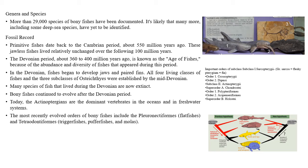Primitive fishes date back to the Cambrian period about 550 million years ago. These jawless fishes lived relatively unchanged over the following 100 million years. The Devonian period, about 360 to 400 million years ago, is known as the Age of Fishes because of the abundance and diversity of fishes that appeared during this period. In the Devonian, fishes began to develop jaws and paired fins. All four living classes of fishes and the three subclasses of Osteichthyes were established by the mid-Devonian. Many species of fish that lived during the Devonian are now extinct.